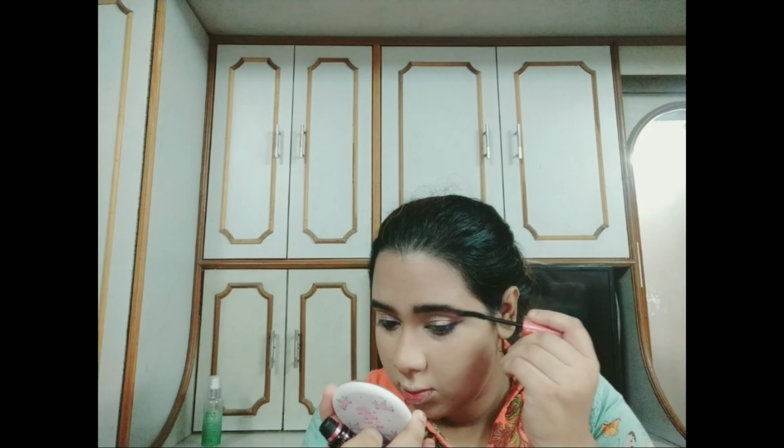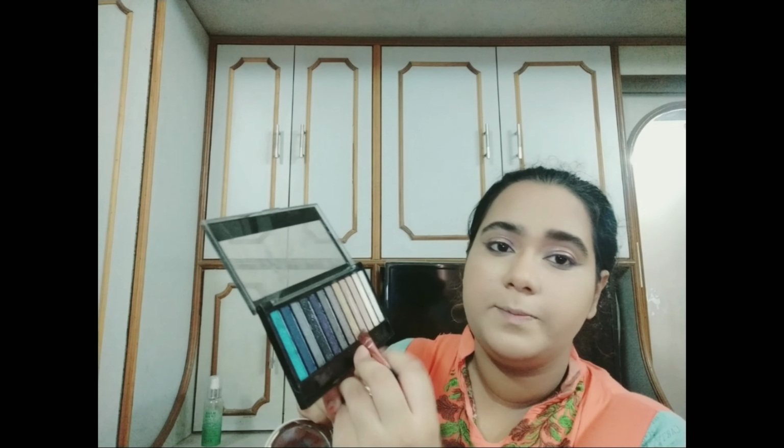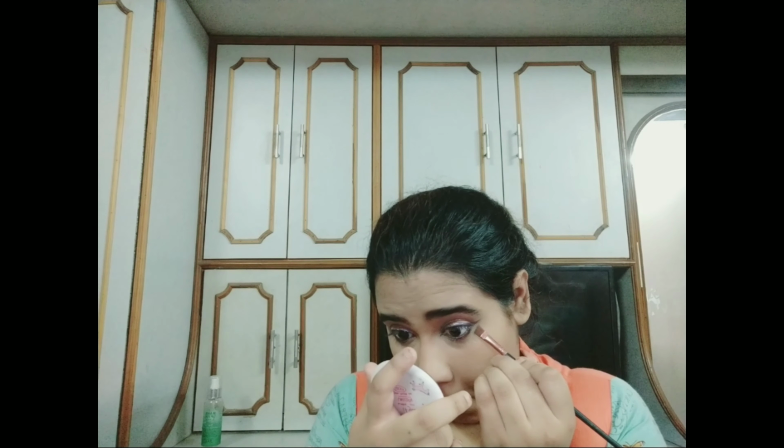Hyper Curl Express Mascara. I'm using my sponge and dab over everything. In this brush, I use this gray shade and smudge it in my lower lash line. Lakme Insta Liner in shade Golden Go.